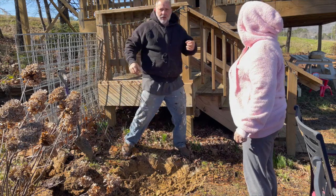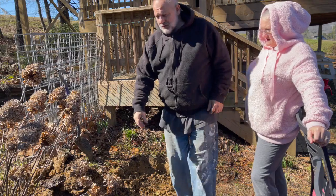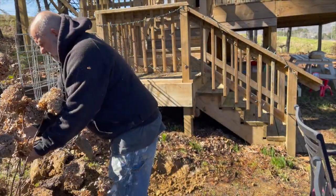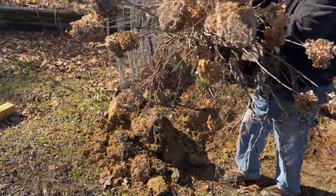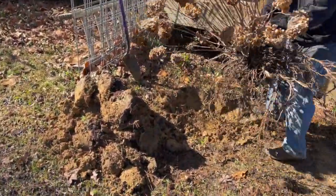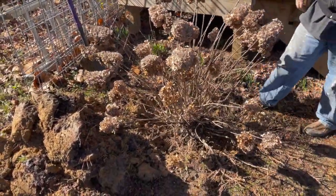All right. Hydrangeas don't have a deep taproot. Let me show them. They've got a wide root system where the roots reach out. See how the roots go out wide? So I dug a wide hole and will stick that down in there. That's probably about the right depth.